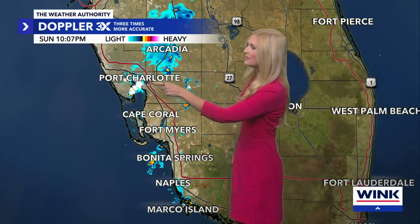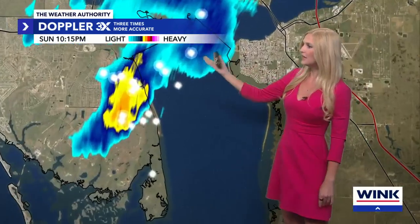But back locally, I'm still tracking some showers and storms here on Wink Live Doppler 3X, 3 times more accurate radar. To take a closer look at this cell here that's currently passing over the Charlotte Harbor, that's where we're tracking some light to moderate rainfall, a lot of lightning associated with it as it pushes its way over South Gulf Cove. And we'll continue to see the lingering activity over the next couple of hours.